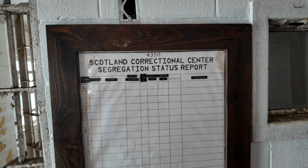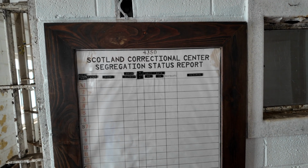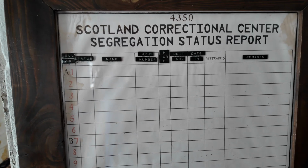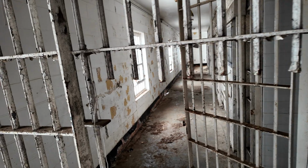So this is what it's like. Not very much room in here. It's kind of cramped, but you do have some room. You can stretch your hands out. I got my camera, but you can pretty much touch both sides. So this is the Scotland Correctional Center Segregation Status Report. That is wild. That's some original stuff right there.